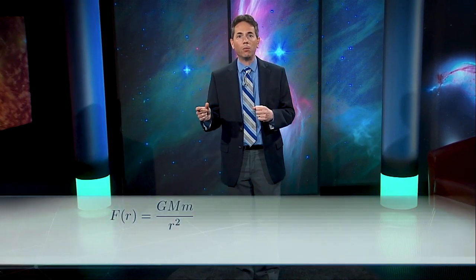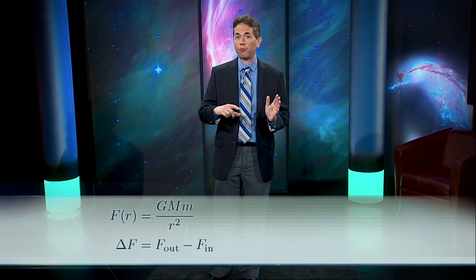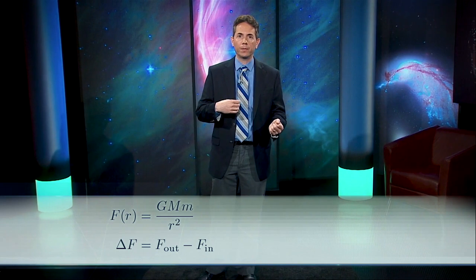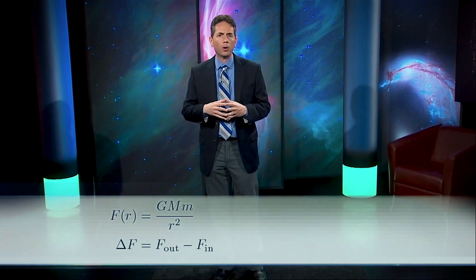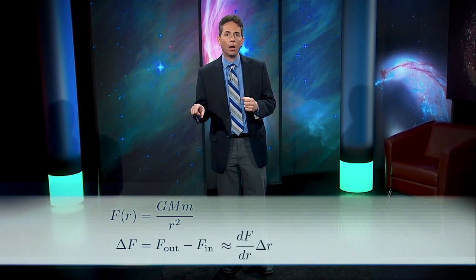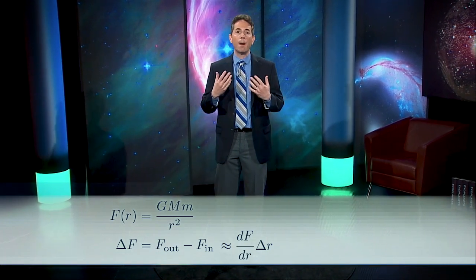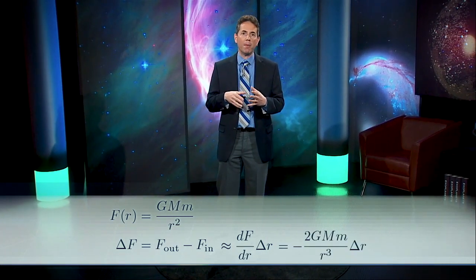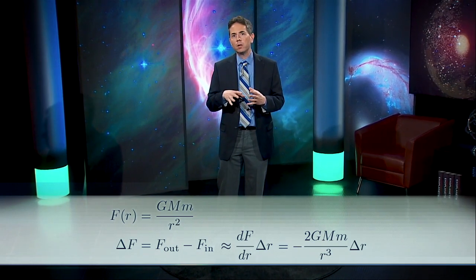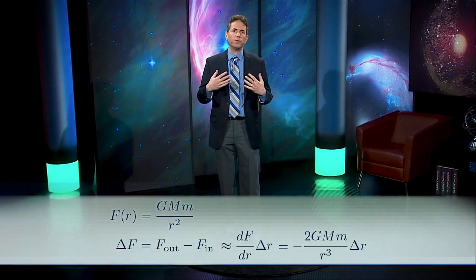In general, the magnitude of the force from the planet is G times big M times little m over r squared. Let's calculate the difference in force, delta F, experienced by the rocks. Since delta r is very small compared to r, delta F is approximately dF/dr times delta r, which gives delta F equals minus 2GMm over r cubed times delta r. The minus sign means the force weakens with distance.